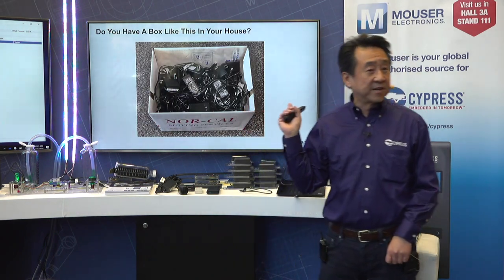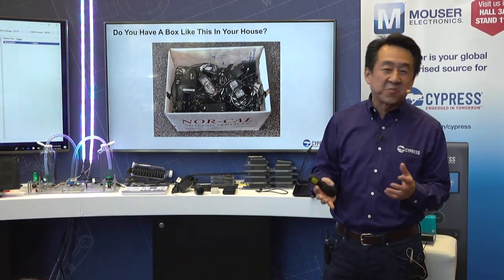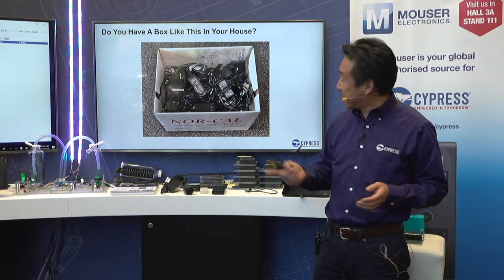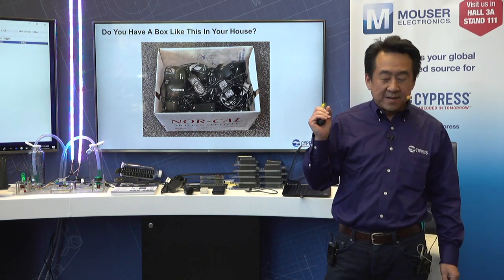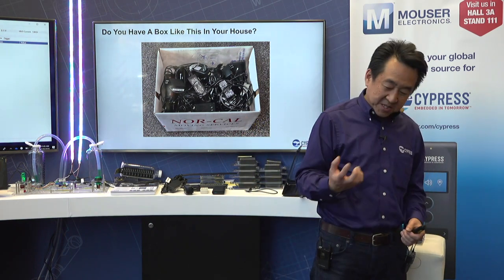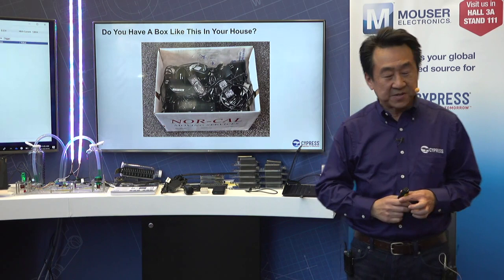Do you have a box like this in your house? Yes, I do. A big box. Why? Because every device comes with a unique power adapter dedicated to that device, which you cannot reuse or share with anything else. You end up with a box like this. And you always save them, you know why? Because in the future, you may just need it. You're afraid to throw it away. But 3 months later, you come back to it, you look at this power adapter. Wait, which one is this for? You don't remember, and you end up with that box forever in your house.